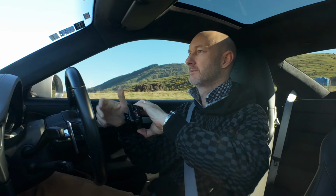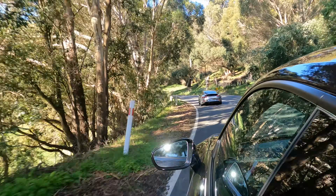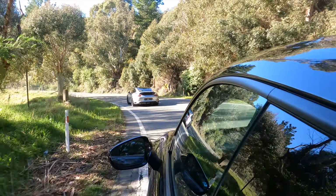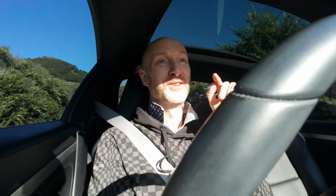Hang on. Got some sheep. Well, I've got the 992.2 behind me now. I think it's time to pull over and switch cars and see what 2 more generations of engineering has done to make this car, which is already amazing, just a little bit better.